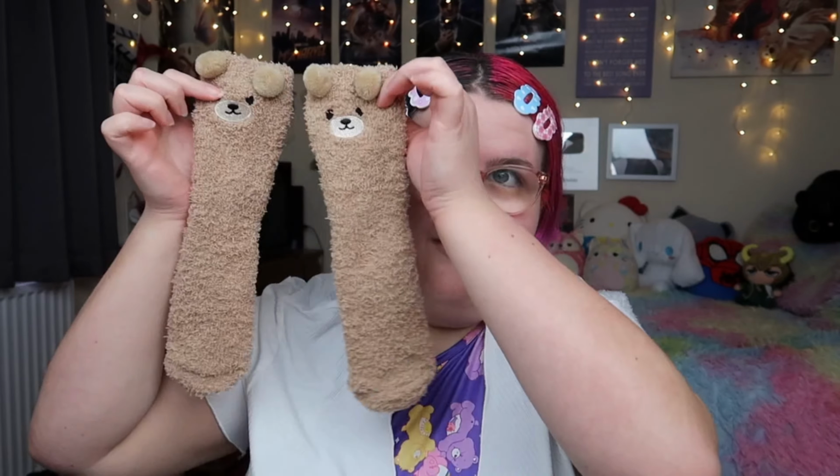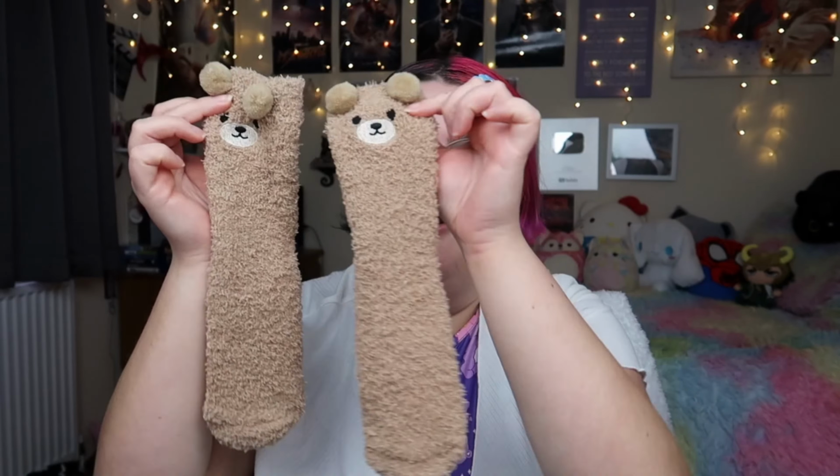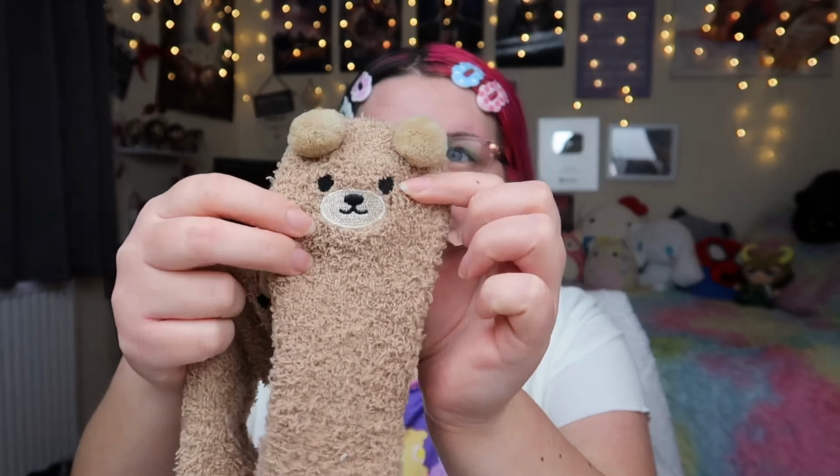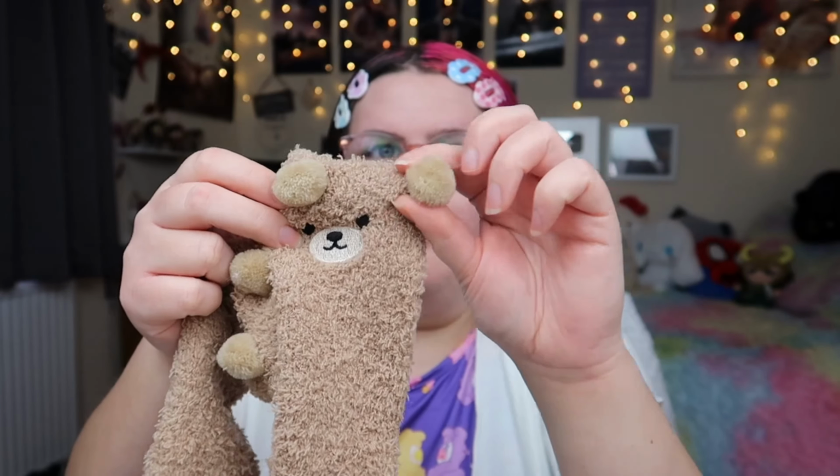And my next gifted accessory that I got were these socks, and these just look so adorable. I kept seeing them, they kept coming up on my page, and I just thought, oh, I have to get them. And they come in all sorts of different colours, but I wanted to get this coffee brown colour because I think it just looks the cutest. And look, it's got little pom-pom ears and a little cute embroidered face. It's very good quality. I do feel a little bit worried about these pom-pom ears though.